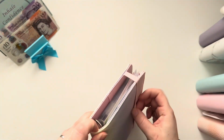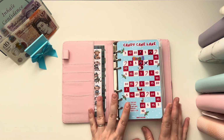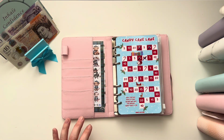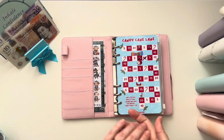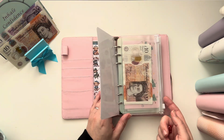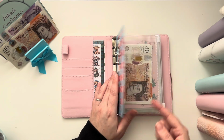And then we will just do a couple of the little games in my annual binder. So all of this money goes towards my annual sinking funds. But we're just going to play a little game with it first. So I'm just getting out my 4-sided dice. So what I'm doing is using a 4-sided dice for Candy Cane Lane. Hope that it doesn't take all of my money like it has before, just for a little bit of fun.